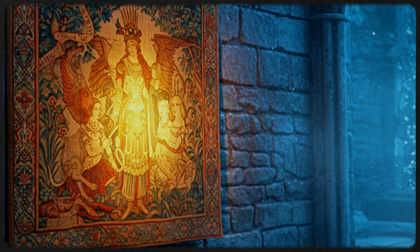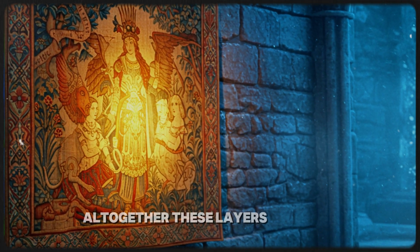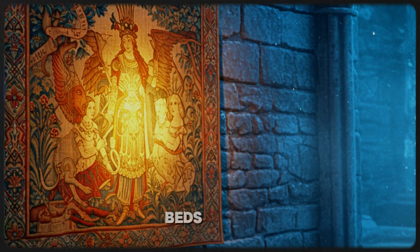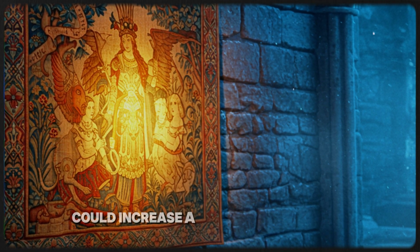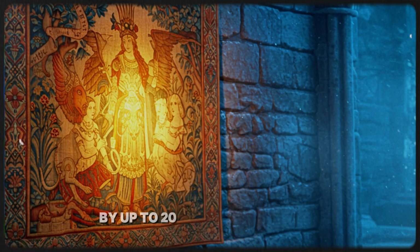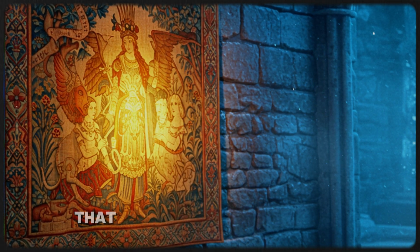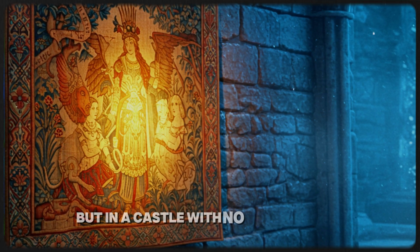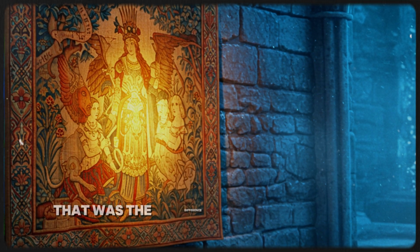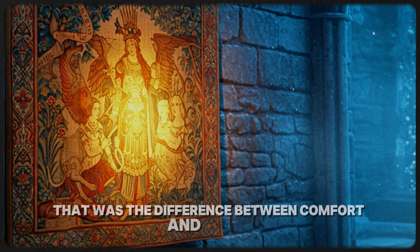Altogether, these layers on walls, beds, floors, windows, and people could increase a room's temperature by up to 20 degrees Fahrenheit. That might not sound like much now, but in a castle with no central heat, that was the difference between comfort and misery.